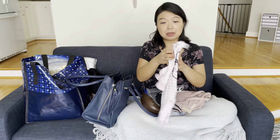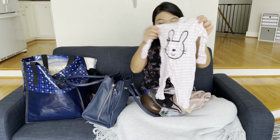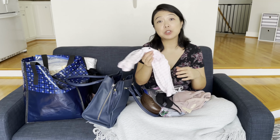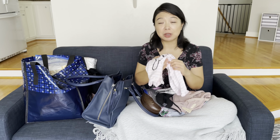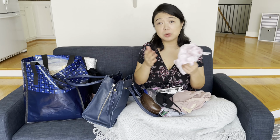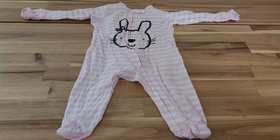Last but not least, a baby footed PJ. I think this is important because when I brought my daughter out to the car, I had to unswaddle her to fit her into the car seat. So just one is enough. And if you plan to do a photo shoot or whatnot, you could bring nicer clothes for the baby. And I think that's it.